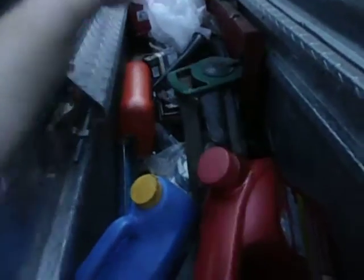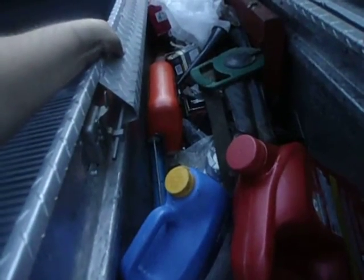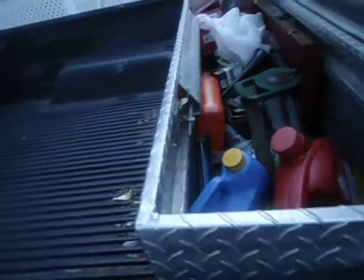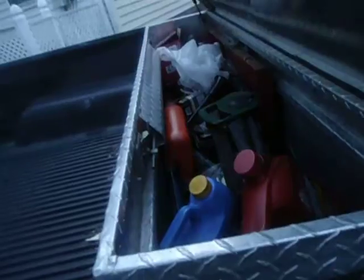Also have some empty antifreeze tanks in here. I may want to try to do a flush and put in some new coolant. Not sure if I want to do that or not. Probably hadn't studied the antifreeze system or coolant system.